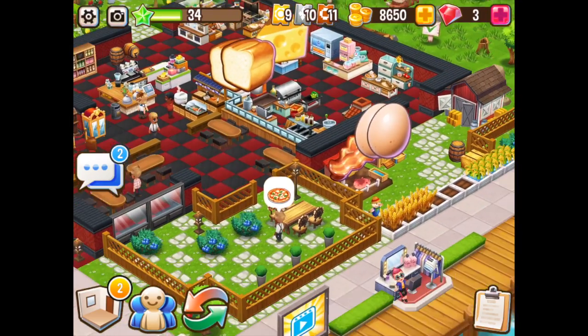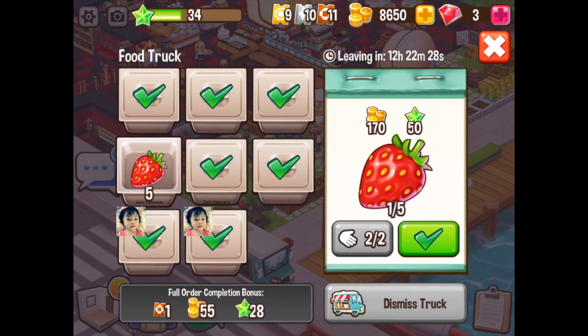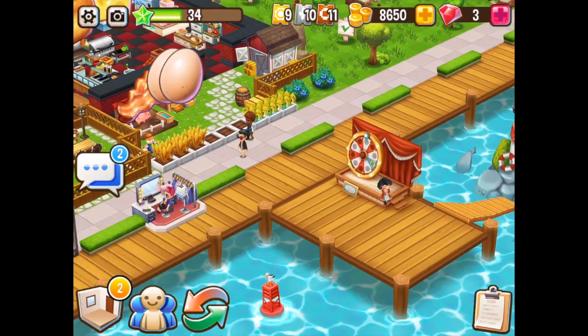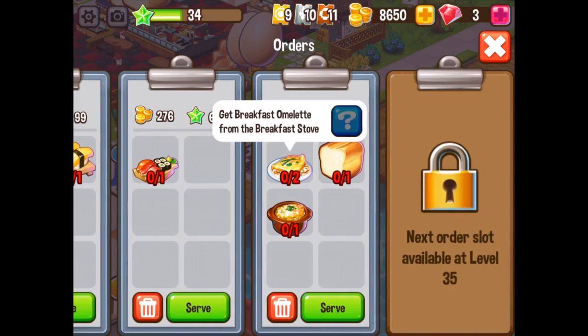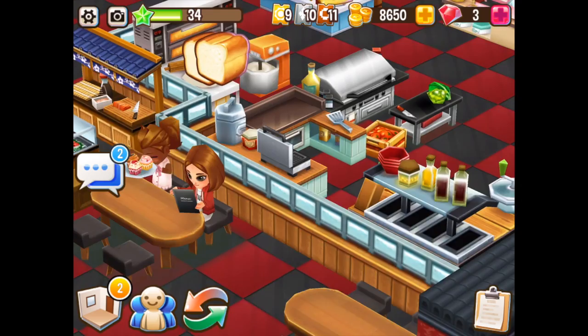Now, at the same time as doing the event, you also need to focus on your restaurant. Now, it could be filling these trucks like I'm doing here and then trying to claim the vouchers. It could be watching the movies and getting the resources. It could be filling some of these orders and then working towards increasing your coinage.